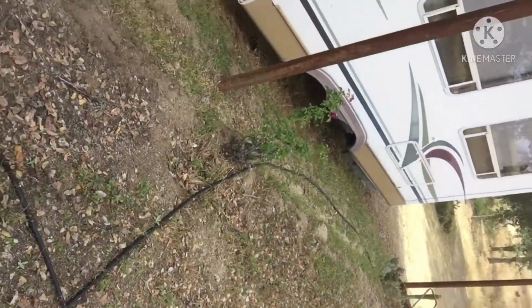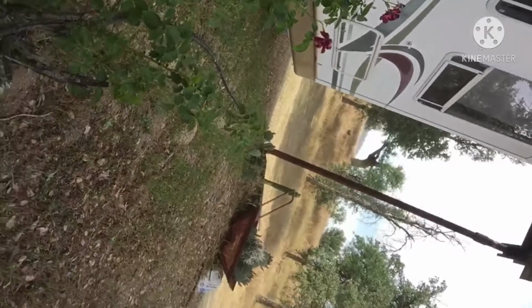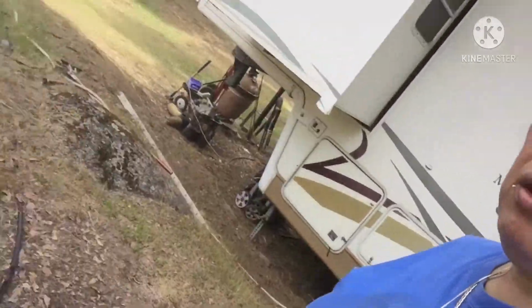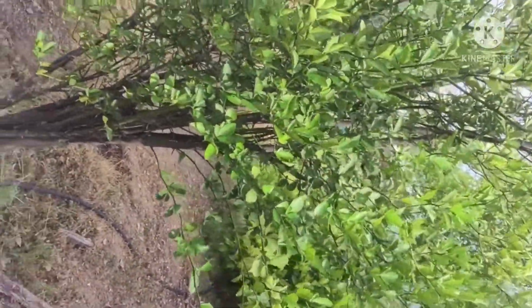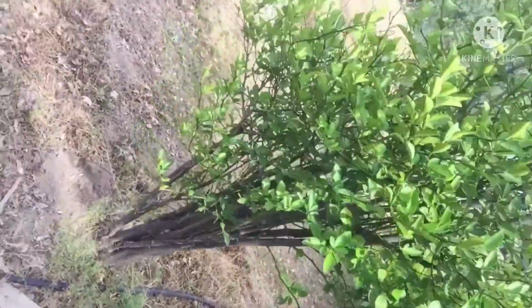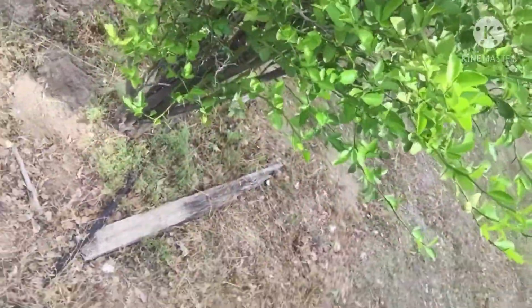And I have roses. That's the only roses I have. It's not a lot. I used to have a lot of roses, but a gopher ate all my roses. And this is my little Spanish lime. It's like calamansi, but bigger than calamansi. But this one doesn't have flowers this time. I don't know why, but it's okay. Maybe next year you can have flowers.